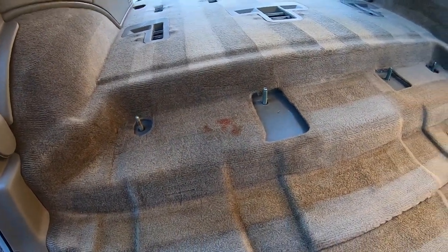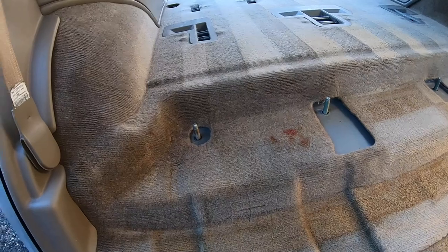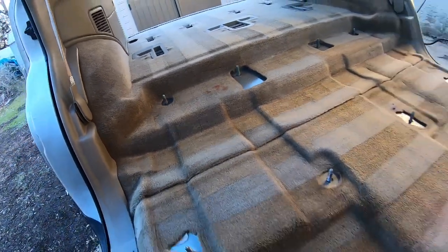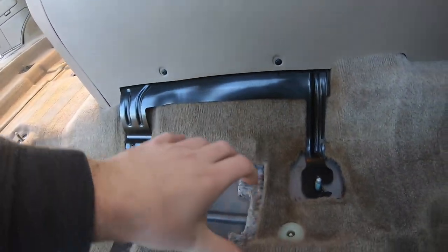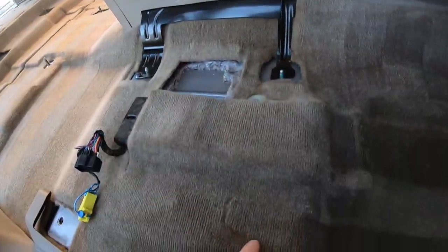You can see that looks like it might be blood or something, I'm not sure. But for the most part, a lot of the stuff is going to be under the seat. Like that spot is going to be under the back seat. You're not going to see it. Over here, you can see it's still a little bit yellow. I really didn't focus too much under the seat because all of this isn't going to be seen. This little red over here, that's going to be covered by the floor mat as well.